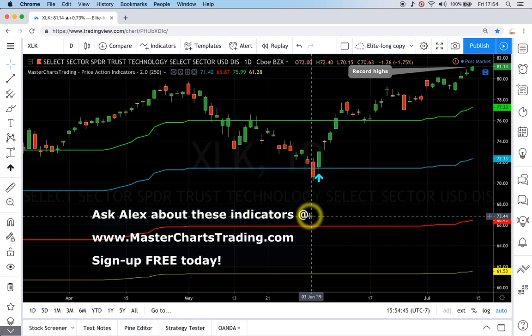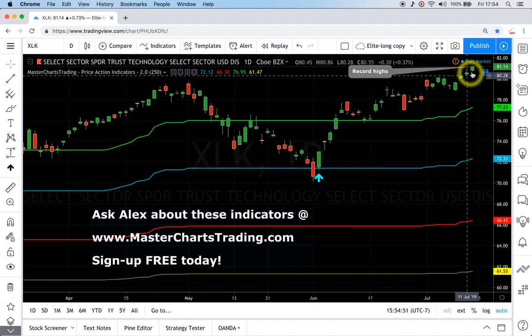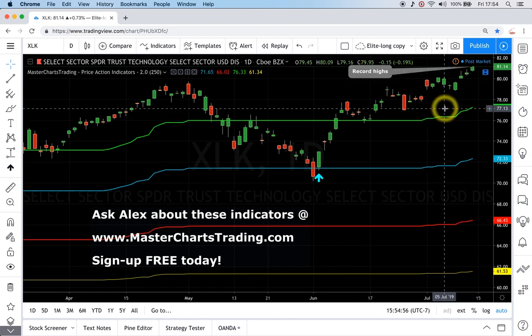Another one, XLK, technology sector, similar to QQQ, just the composition is somewhat different. And you can see again record highs for technology. Very much an offensive sector as well. In other words, higher risk than other stocks. So this is showing good appetite for risk.